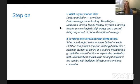And then we looked, is the market crowded with competitors? Yes, there are quite a few competitors in Dallas, but when we looked at Dallas traffic, it's known to be among the worst in the country with inefficient infrastructure and quite a long commute. That could be something that puts people off going from one competitor to the next.